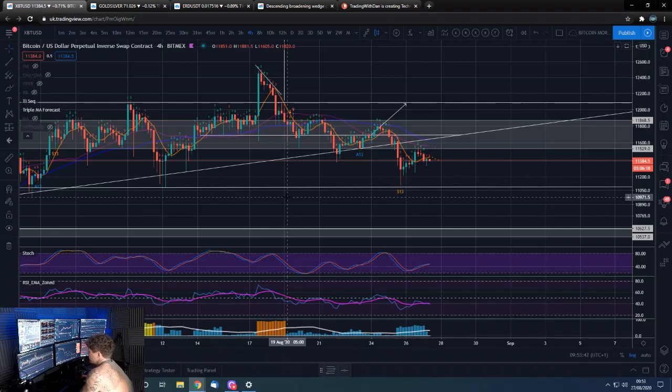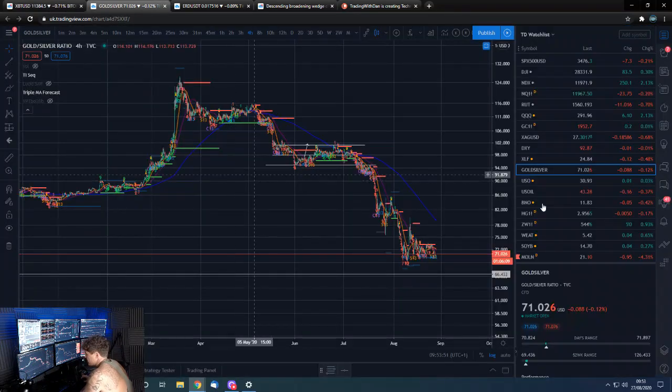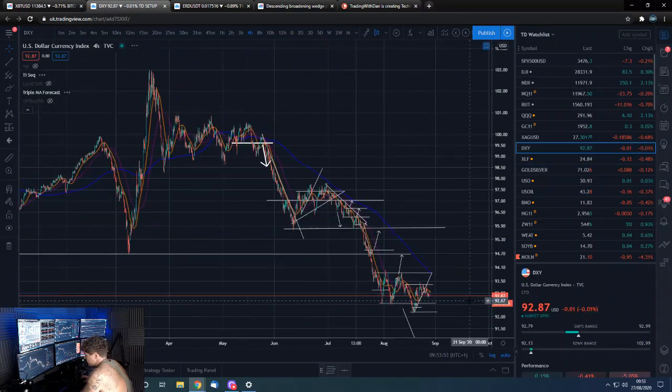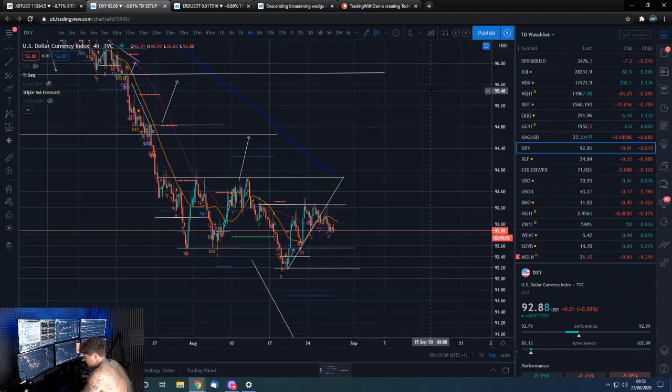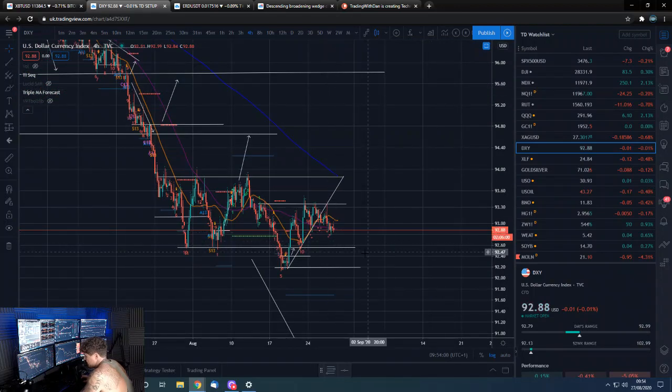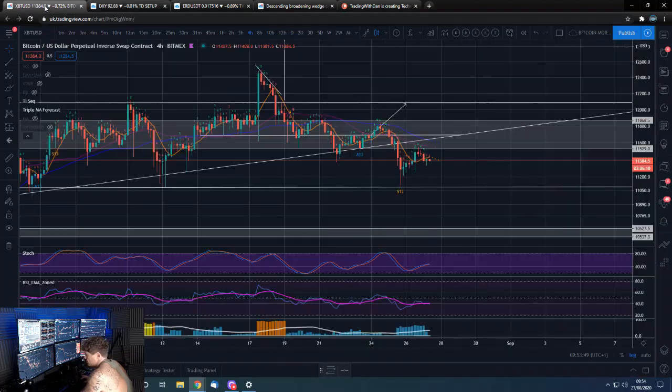Stock market futures just hanging in where they were about the close. Gold and silver roughly hanging in where they were. Dollar roughly hanging in around where it was. We'll just get the dollar up real quick. As you can see, basically just sort of hanging around where it was yesterday. But this clearly has a bearish bias. It doesn't have to come down, but it does look like it is going to come down, which would obviously aid Bitcoin in its quest above 11,500, and then above this 11,900 area.